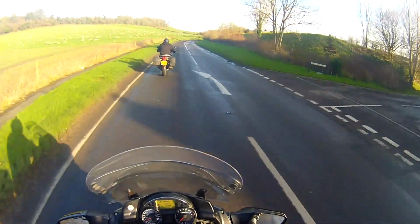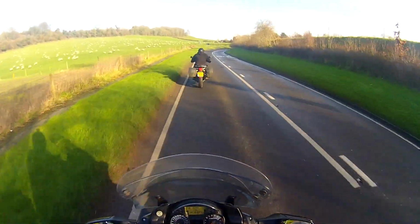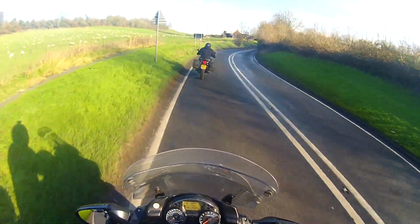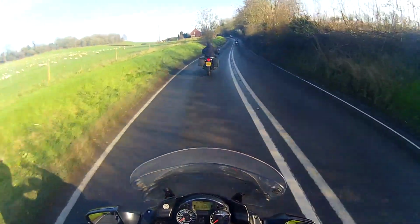Moving back into the near side of the carriageway to get a view around the right hand side of the road. Mirror check, vehicle still behind us, a little distance behind, following distance, so it's not a problem. Road goes up to the top, turns around the road.